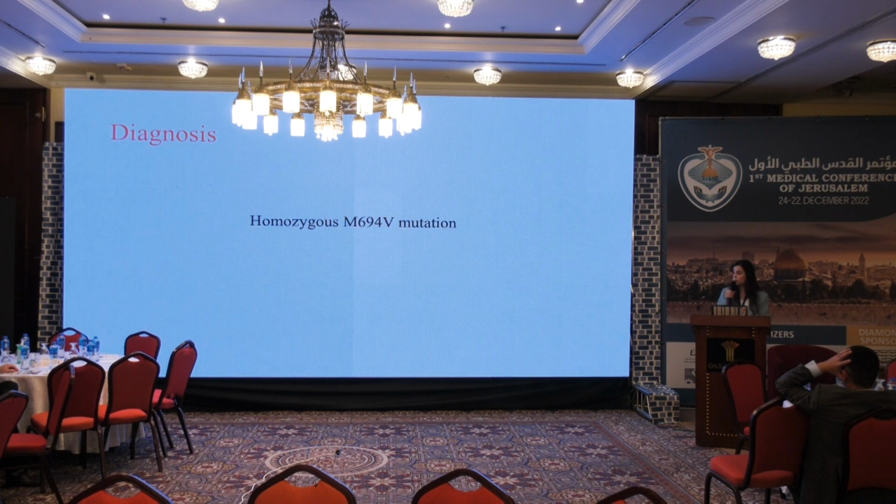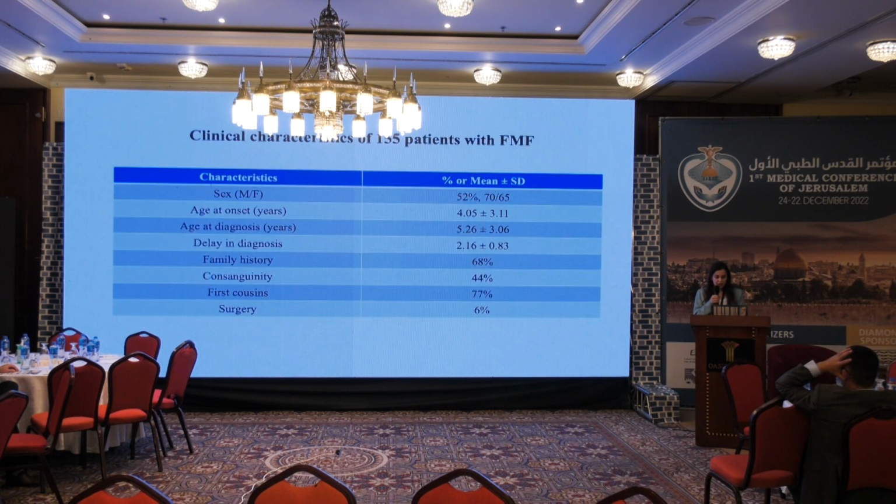So again, the patient was found to be homozygous for the M694V mutation, and this is one of the devastating complications of FMF, which is protracted febrile myalgia. Patients can present with prolonged fever, and they only respond to steroids. Okay, this is a sample of my FMF patients coming to the pediatric rheumatology clinic.